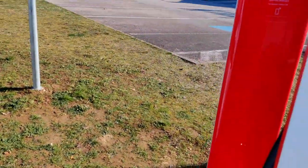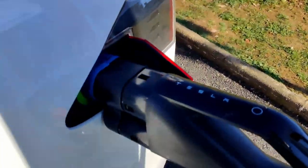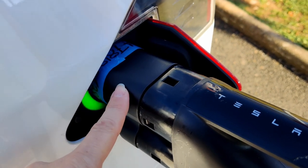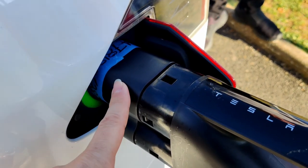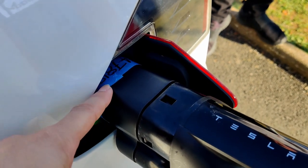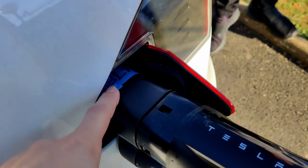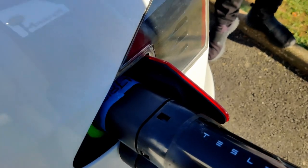So that's the first supercharging stop of the day, and we are at Dijon. Dijon is a V3 supercharger. We have got a CCS adapter on my Model S, and top tip, just in case you forget your CCS adapter anywhere, stick some tape around it, write your phone number on it, and then people can get it back to you.